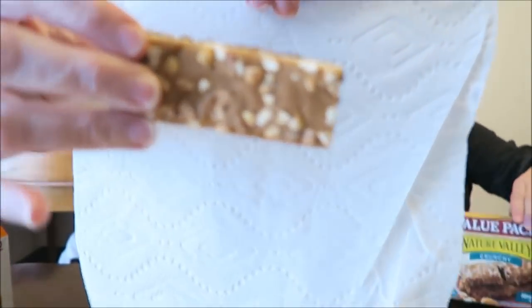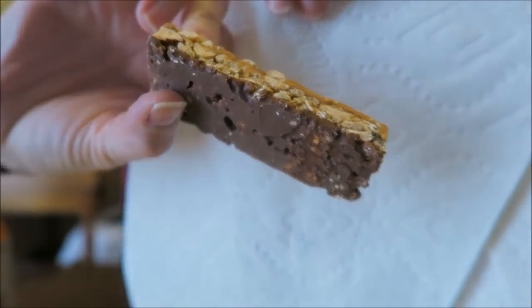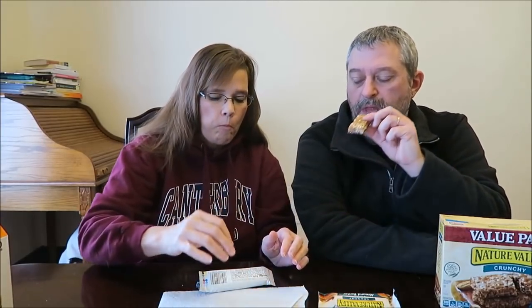Okay. So this is how it looks. You can see the layers and the chocolate on the bottom. It's just a thin layer. Just a thin layer of chocolate on the bottom. Take a bite? Yeah, take a bite. It looks like it has some peanut butter on the top, though. Mm-hmm. The texture is the same texture that the almond bars had, of course.